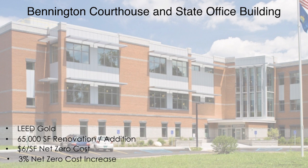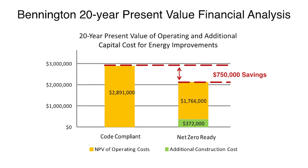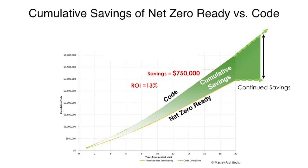Since then, they actually have added, through power purchase agreement, solar to the project as well. Here's the interesting thing. For the state of Vermont and the taxpayers of Vermont, $750,000 savings over 20 years. So we can take large buildings, $750,000. I mean, that's a reasonable amount of money. This actually is cost effective. Again, when that's looked at on a cash flow basis from day one, it's going to lower taxes for the residents of Vermont. So it's got a good return on investment and continued savings over time.